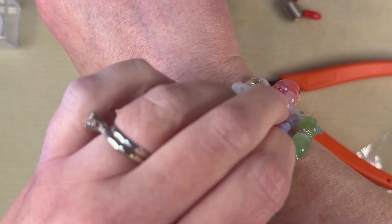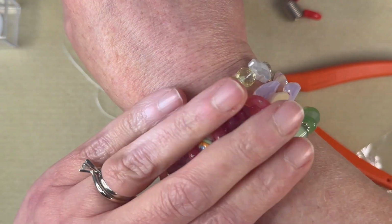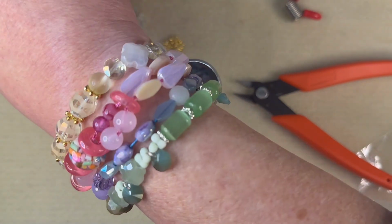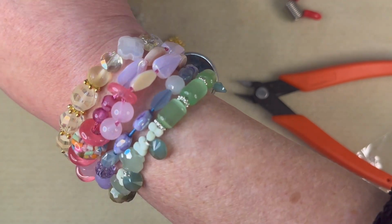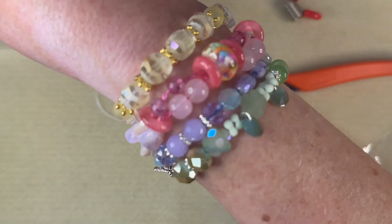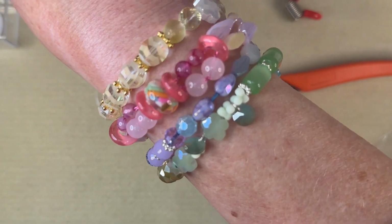Oh my gosh, I hope you guys like this tutorial. This one was a lot of fun for me. I really like using all the different ways to string beads, and I hope you found this fun and informative. Let me know which one of these is your favorite, if you like any of them at all.